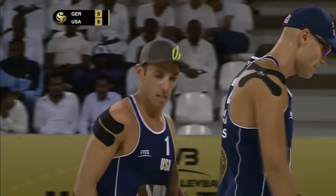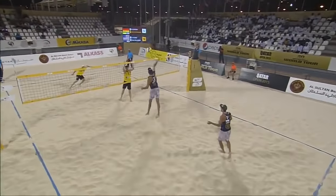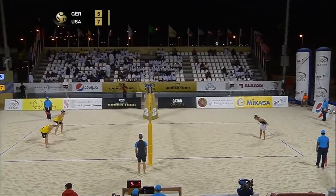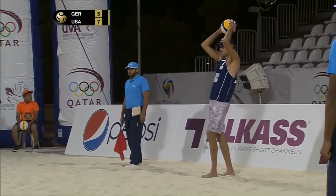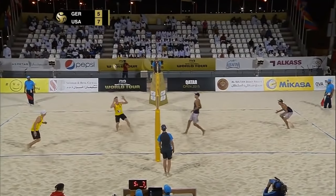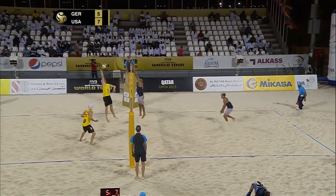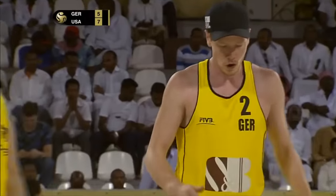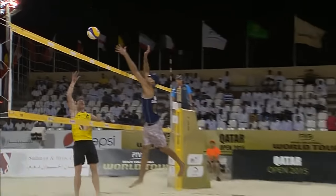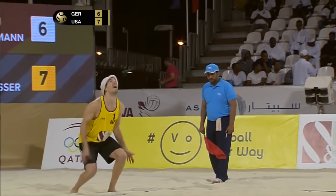Dalhausser putting it to the left as the defense went the other way. Phil Dalhausser starting to find his groove in this final. Now he's on serve. Olympic gold in Beijing in 2008, and world champion in 2007. Really well angled from Böckermann. Directed away from Dalhausser at the net. It's far easier to say that than to do it.